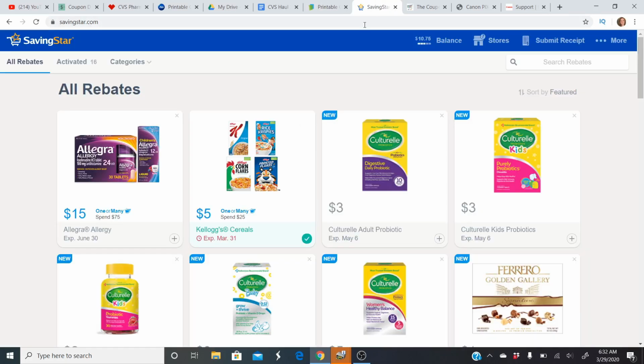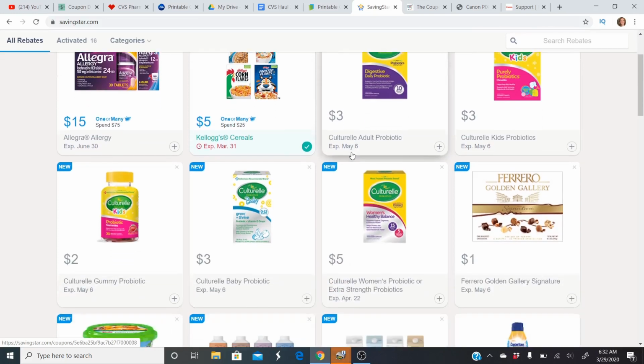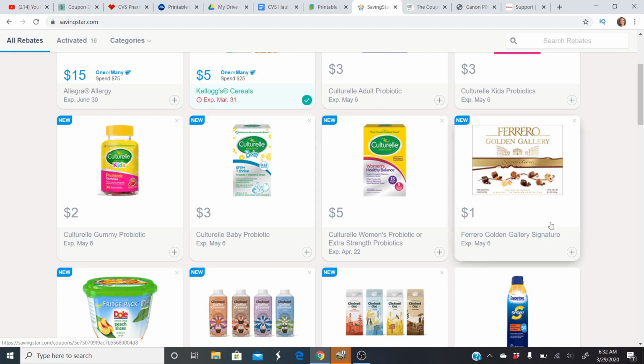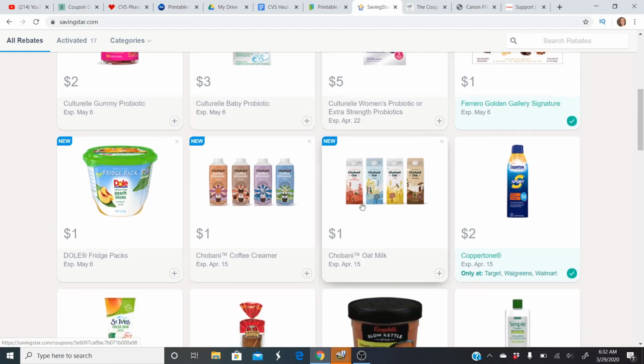So let's check Saving Star and see what new rebates we have. So I'm already logged into Saving Star, so the ones that are clicked are ones that I've already activated. So the ones that say new are ones that are new for today. So here is that Culturelle. So you would get a $3 rebate if you buy this. You would also have that $3 printable coupon, so that's saving you $6 right there. Ferrero Rocher is new. Go ahead and add that one.